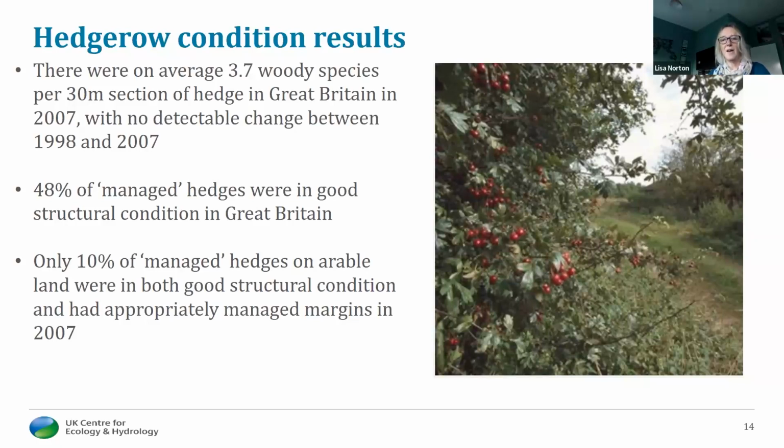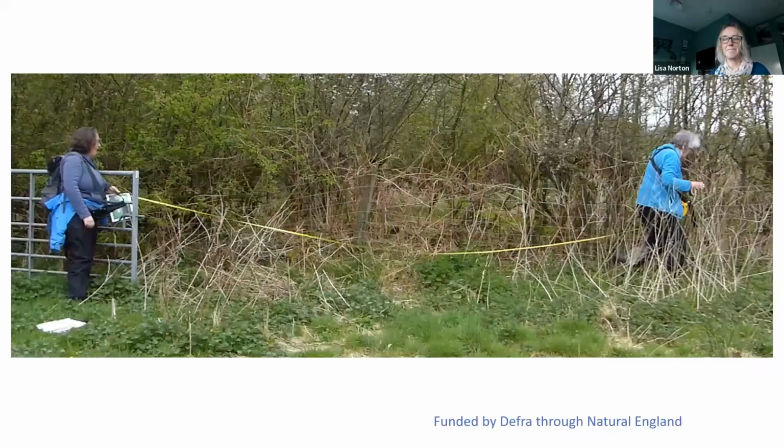The survey previously was funded both by DEFRA and the Welsh Government and Scottish Government, and by the research councils. The current survey is only funded by the research councils, and there's a limited amount of funding. So it was decided to do other parts of the survey and not the hedge survey. So that rolling survey, which started in 2019, didn't include any data on hedges.